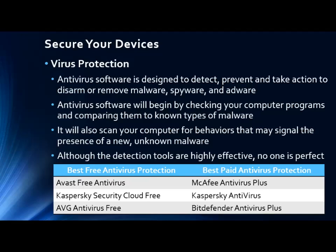The following is a list of the best free antivirus protection and the best paid antivirus protection around. This list was compiled by PC Magazine from the year 2020. We have Avast Free Antivirus, Kaspersky's Security Cloud Free, AVG Antivirus Free, as well as McAfee Antivirus Plus, Kaspersky's Antivirus, and then Bitdefender's Antivirus Plus. This list will definitely change in the future, as well as what they offer at one time.